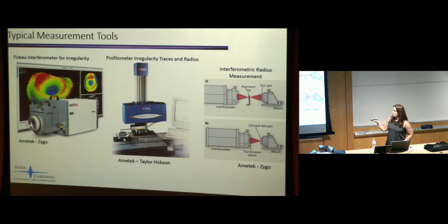You have profilometers. So this can measure a full map of the surface. A profilometer will measure a single trace. So that can be used for regular spheres, aspheres, more complex surfaces. It's not as accurate.